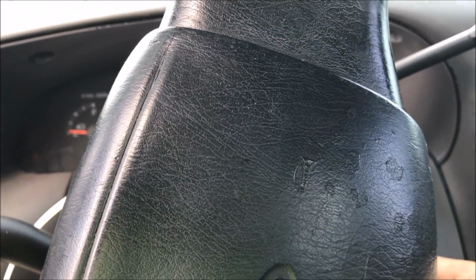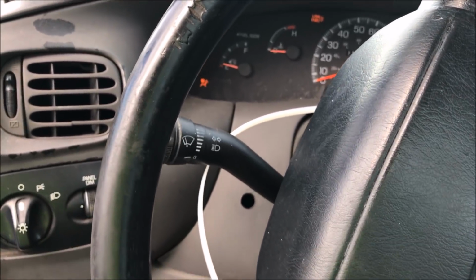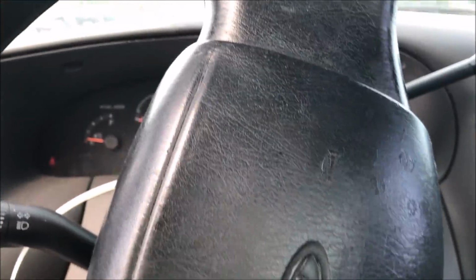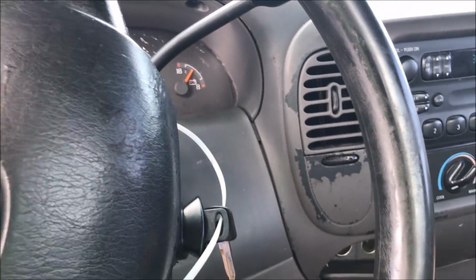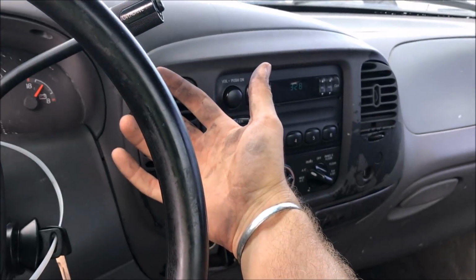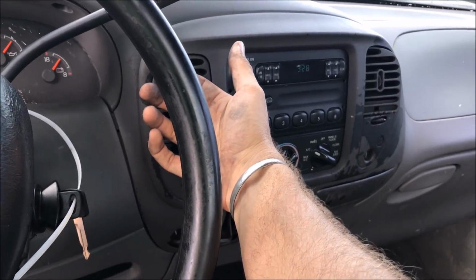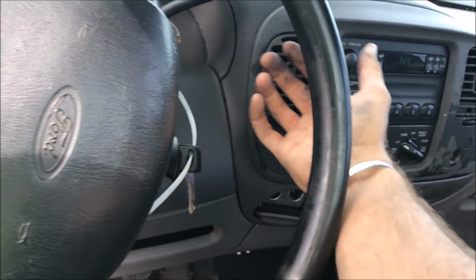Oh. Okay, it's having some issues. Got a real bad vacuum leak or something. It does say low fuel. It smells like low fuel. Oil pressure's good. How's our AC? I'm giving it a little bit of gas to keep it running. The AC feels like it might be a little cool. Now it's getting cold. Yeah, okay, the AC works.